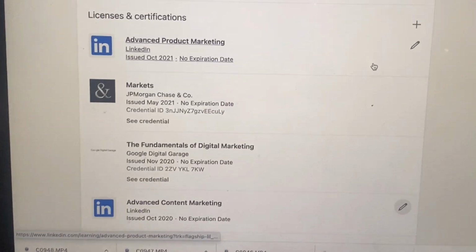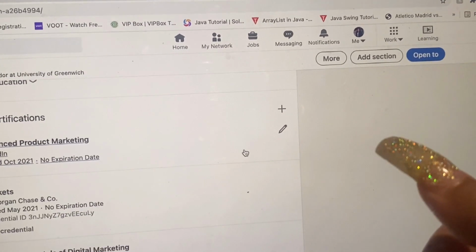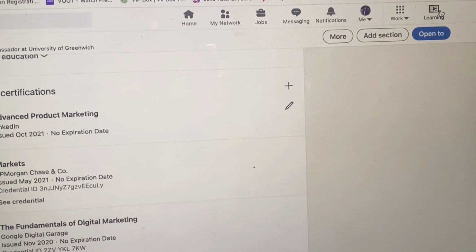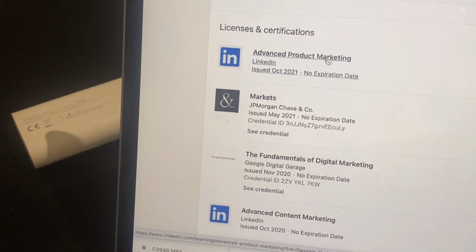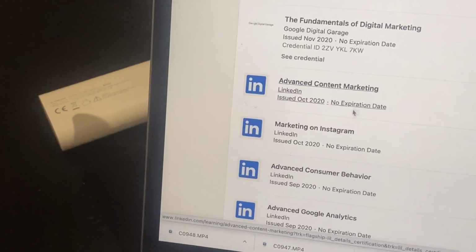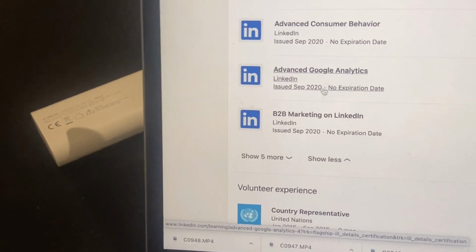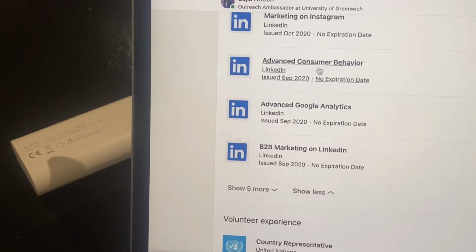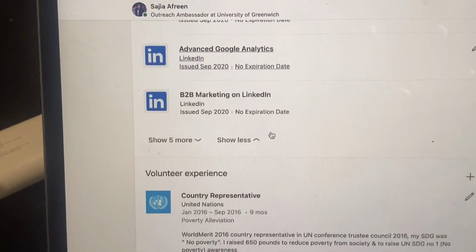So you know how you can have lots of certificates. When you have LinkedIn Premium, just apply. It's very useful. Then you can go to LinkedIn Learning. When you complete the courses, they give you this kind of certificate. So see, I have done these courses: Advanced Product Marketing, Advanced Content Marketing, Marketing on Instagram, Advanced Consumer Behavior. So lots of LinkedIn certificates like this, because they know that you are not just sitting idle, you are also learning. So that's very impressive.